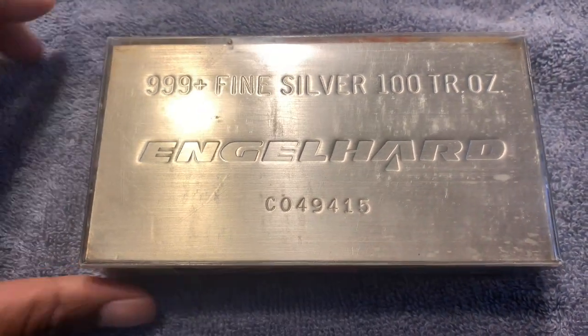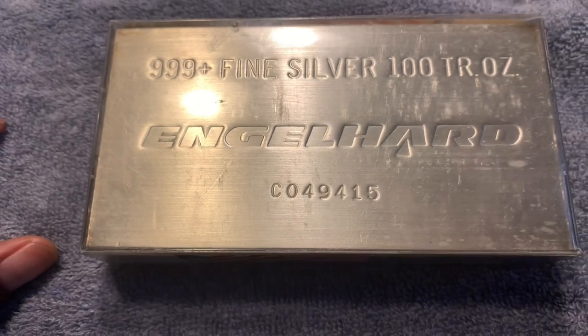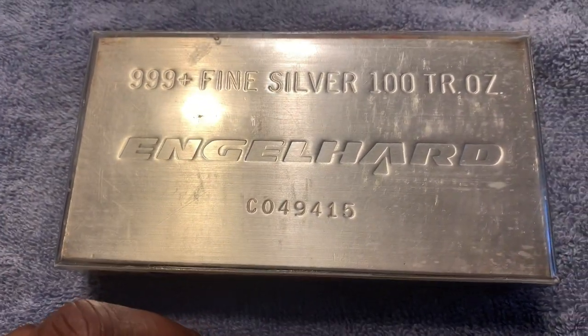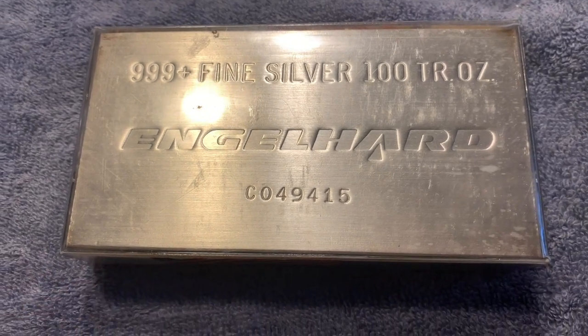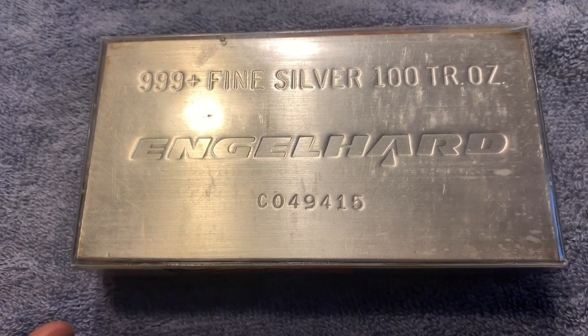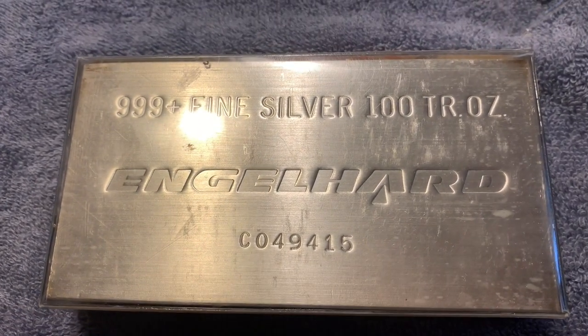He had another one, really nice bar, but I like it because it's still in the package. The other one's an Engelhard too. I like the serial numbers, and these things are heavy, man. 100 ounces, so not a total loss. Now I paid $3,100 for these and $2,800 for these, so this is a great deal for me.